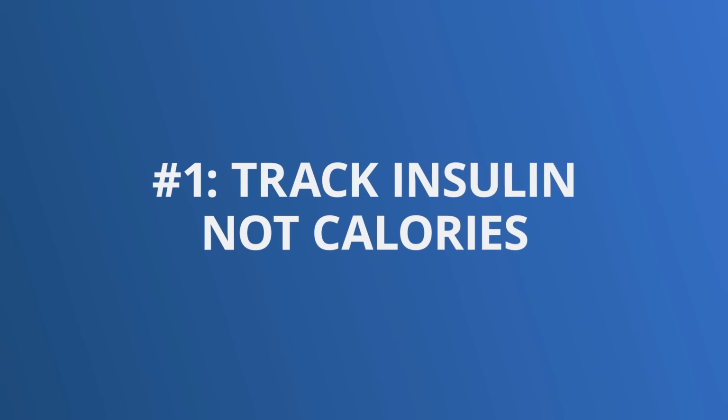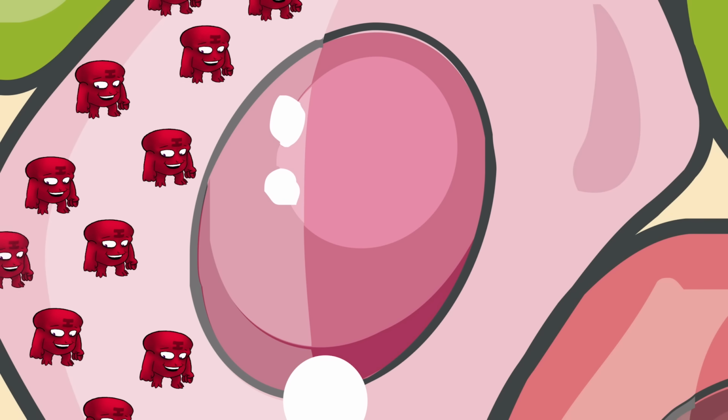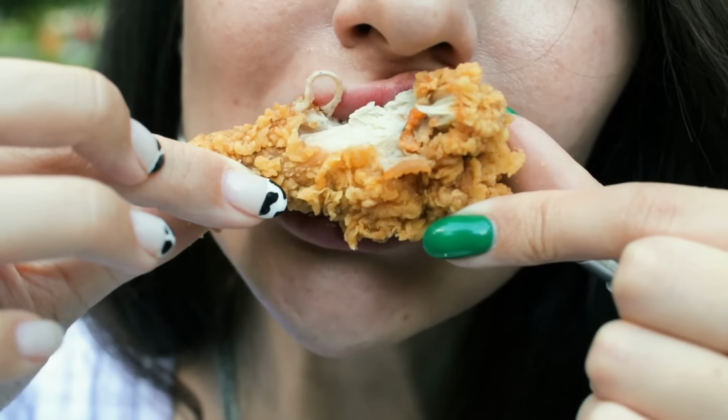Number 1, track insulin, not calories. You may have heard the rebuttal that your body does not count calories, and it's true, but it does not make you unaccountable. Instead of obsessing on calories in versus calories out, we need you to focus on how much insulin your body is producing. Your body needs just one equation to be true to put fat onto your body. It needs to have an elevated insulin while consuming food.